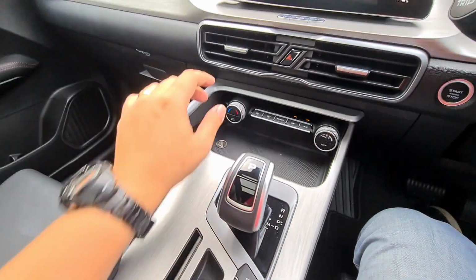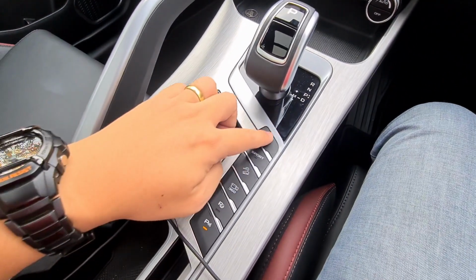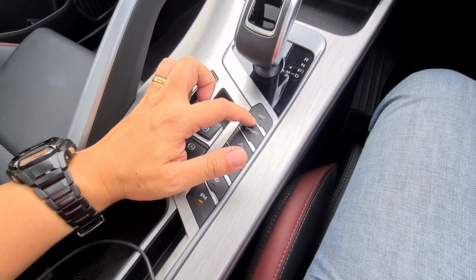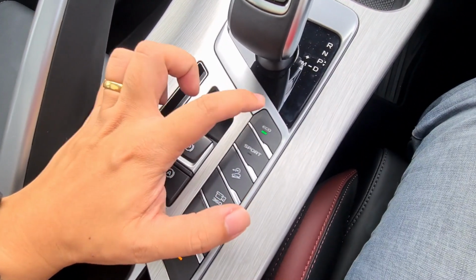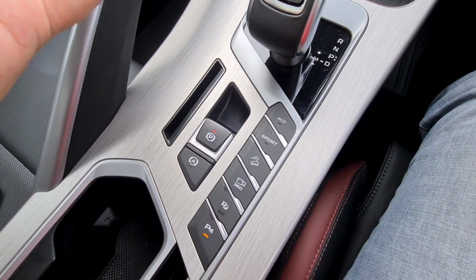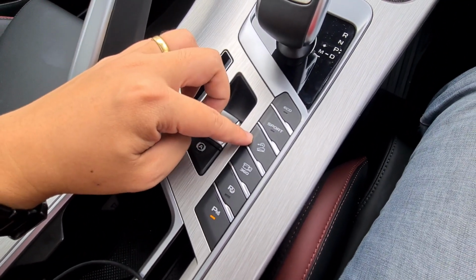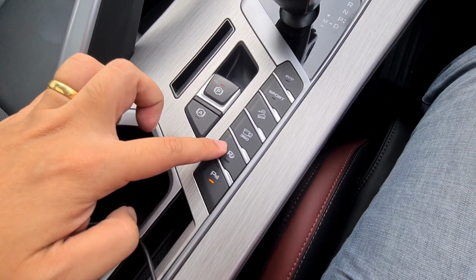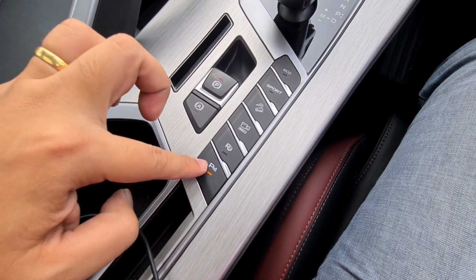So down here, climate control, these rows of switches here. Okay, you got drive mode selection, Eco, Sport. Right, so let's say you can choose here Eco, or you can choose Sport. If you press this to cancel, it just goes back to normal drive mode. Hill descent control, 360-degree camera, park assist, as well as parking sensors.